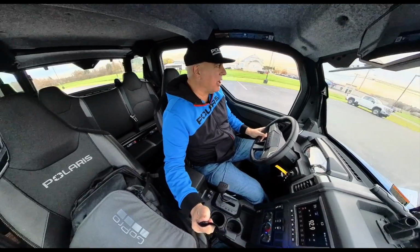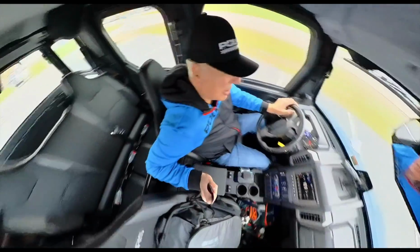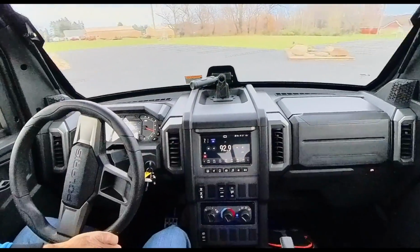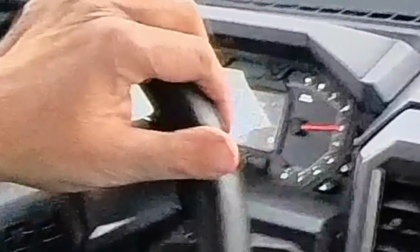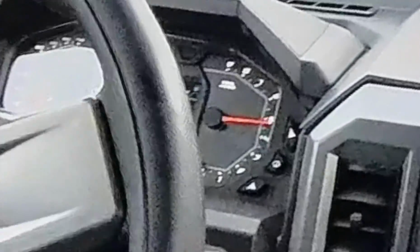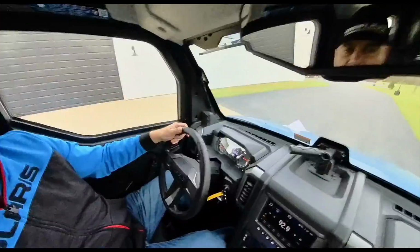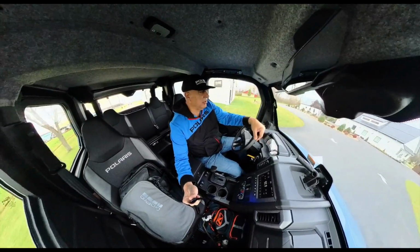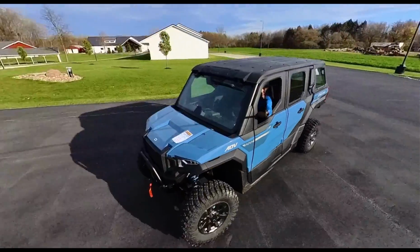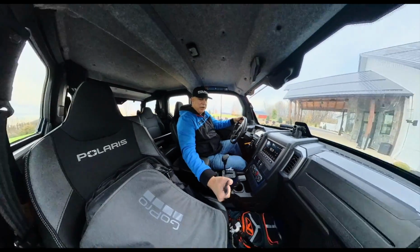So this engine revs up. Now I got to test that. I want to see how far this engine revs up. I don't know if you can see it. Up to almost 8,000 RPM. Now this is in comfort mode, not performance or sport as they call it, and it's very nice. Beautiful. Let me show you this tilt wheel again at a better vantage point.